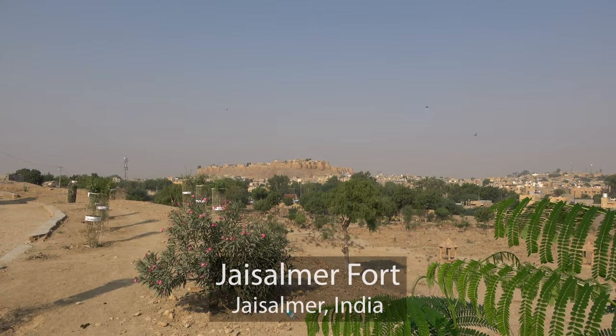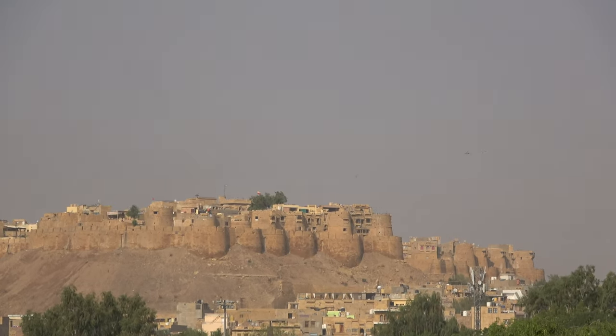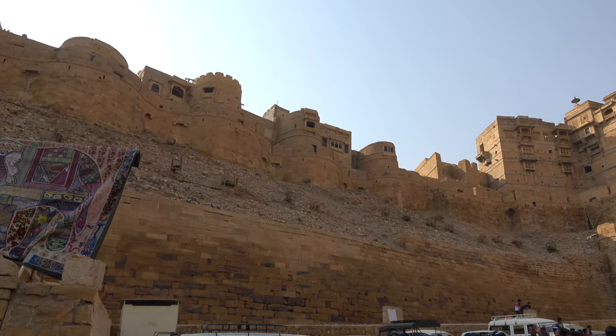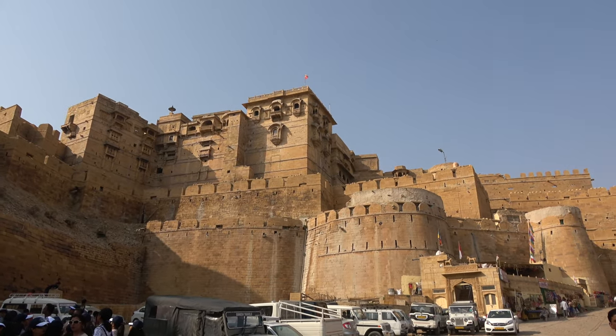The Jaisalmer Fort from the artificial lake area. And the fort is our next stop. So Jaisalmer is called the Golden City because they used the local sandstone to build those structures.